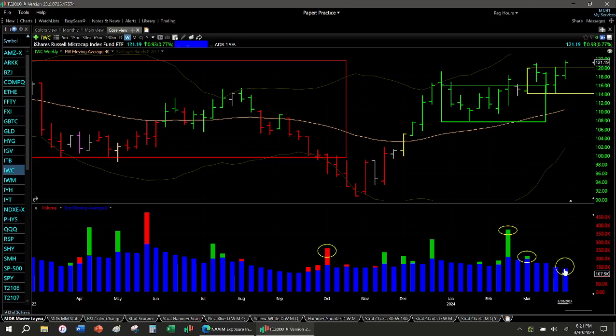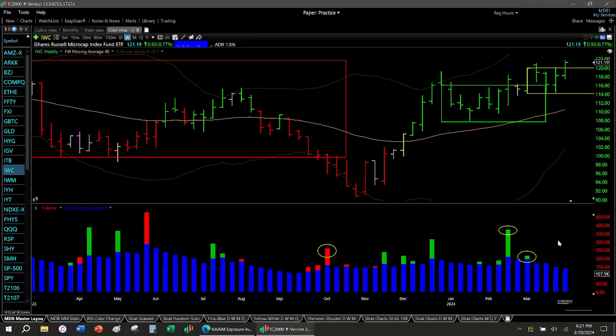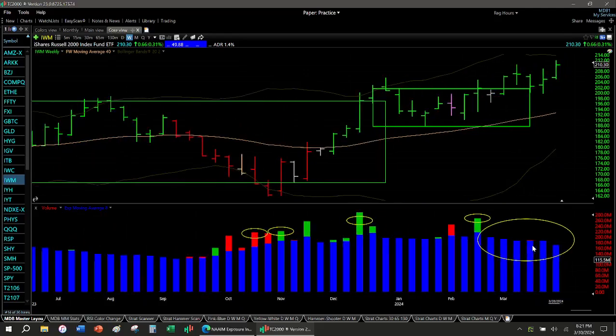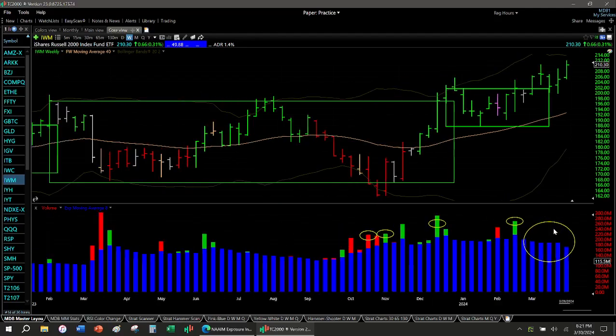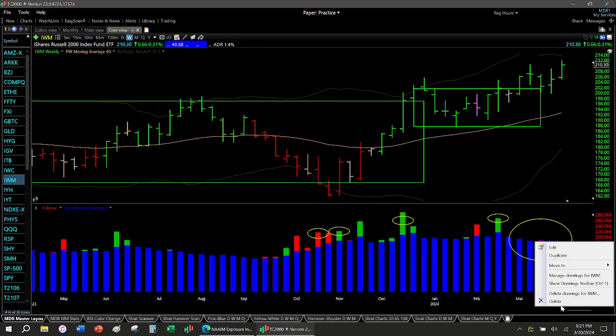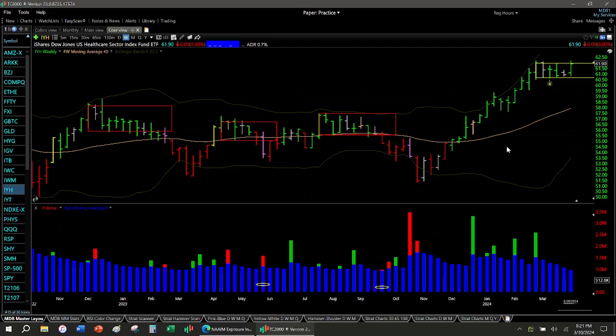IWC, microcaps, what are we missing down here? Volume. It's moving higher. That's a box breakout, but where's the conviction? I don't know. It seems to be missing a little bit. IWM, moving up. Everybody loves talking about IWM. Where'd they go? Where'd the buyers go? I don't see any. I see a smidge of sellers here, but I don't see the buyers. Where are they? So not interested in that one, although it can still go up.